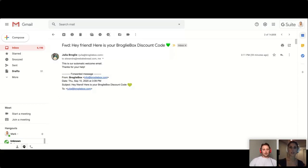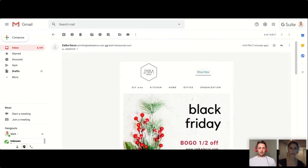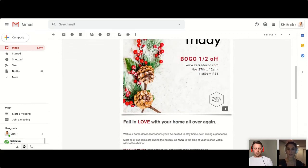Let's see if there's any others. Yeah, there's the last one that we got from Zapka Decor. I think it looks like it's in pretty good shape. So why don't we rip into this one? All right, cool. Yeah, this is really, really great.